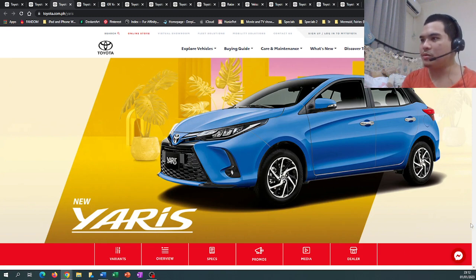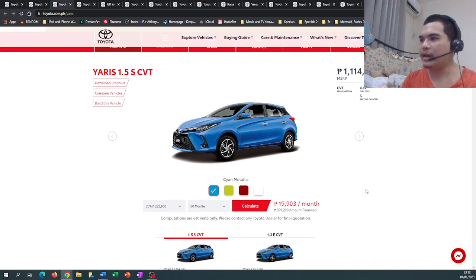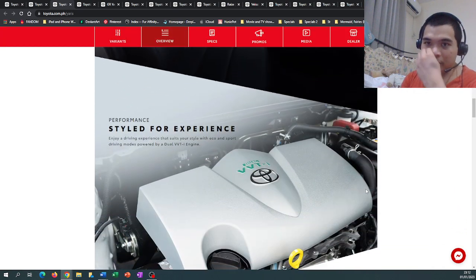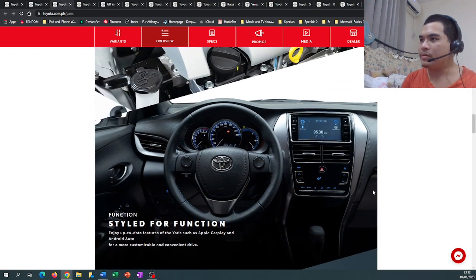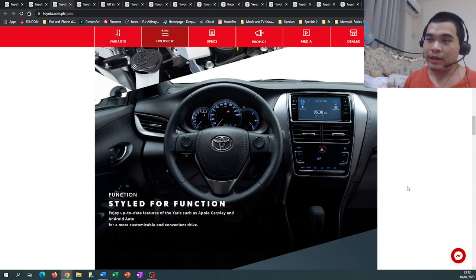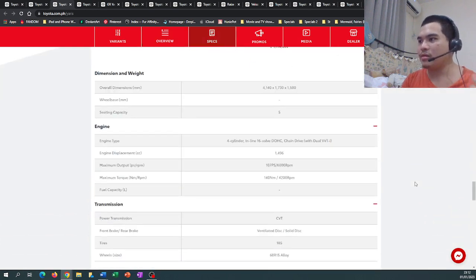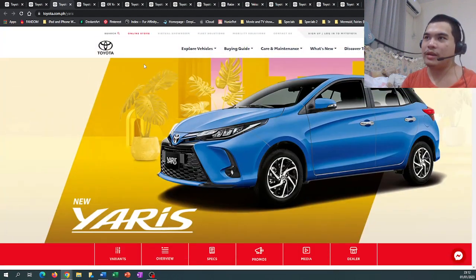I would consider this like the Toyota Vios in its hatchback form. Yeah, I'm very excited for what it's gonna look like. Interior is a lot like the Vios, except there's some changes that make it stand out. So yeah, this is what the Toyota Yaris looks like in the Philippines.